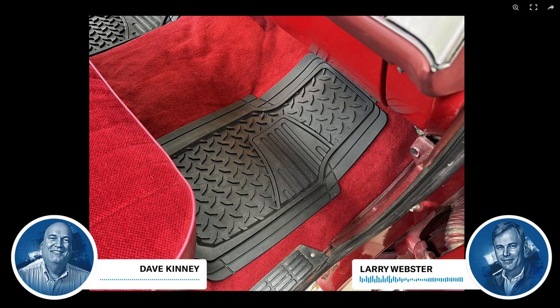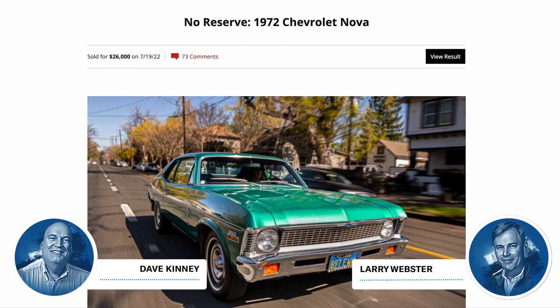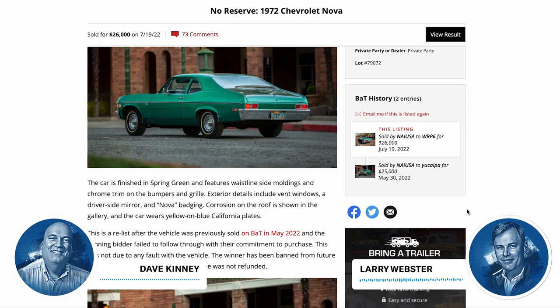Okay, Sarah from Bedford, Pennsylvania, would like advice on buying tires for her 1972 Chevy Nova. This is going to be an interesting question, Dave. Should she buy bias ply for the original look or radials for better handling? Now, let me just set this up if you don't mind, Dave.